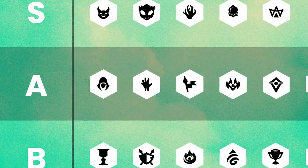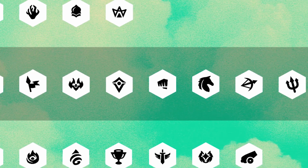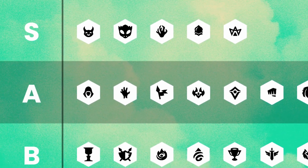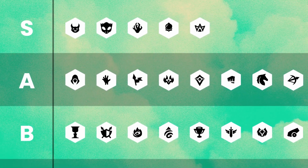This tier consists of Assassin, Abomination, Legionnaire, Nightbringer, Sentinel, Brawler, Cavalier, Ranger, and Cruel. These traits are used frequently in the meta, and though they may not be quite as strong as the S tier traits, they're still some of the best.